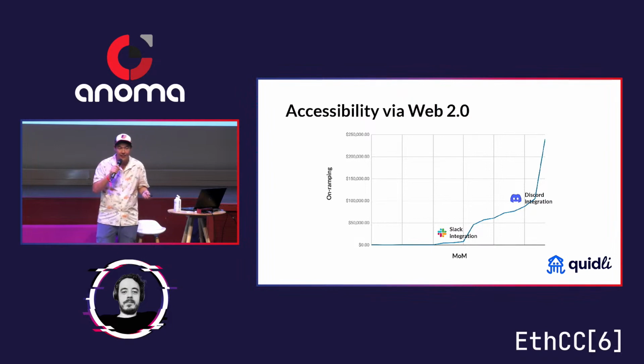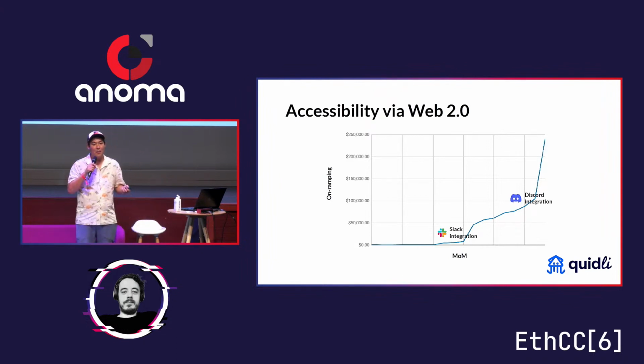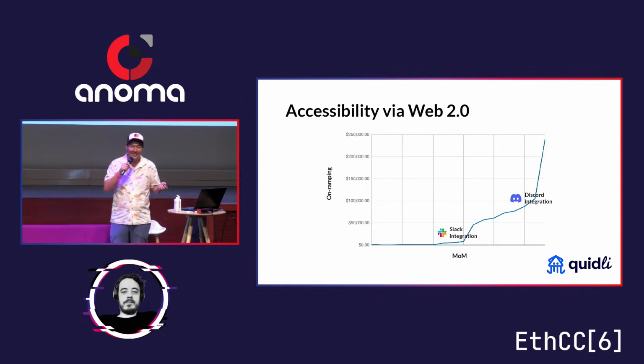And you can have maxis railing on, why are normal people not understanding? But I think that's just life, c'est la vie. That is the normal way internet products, or products in general, are built.